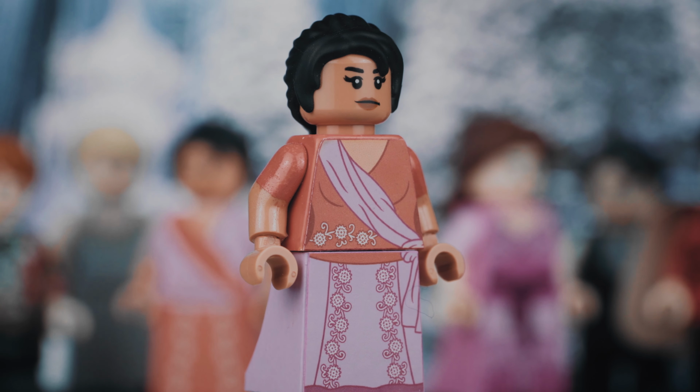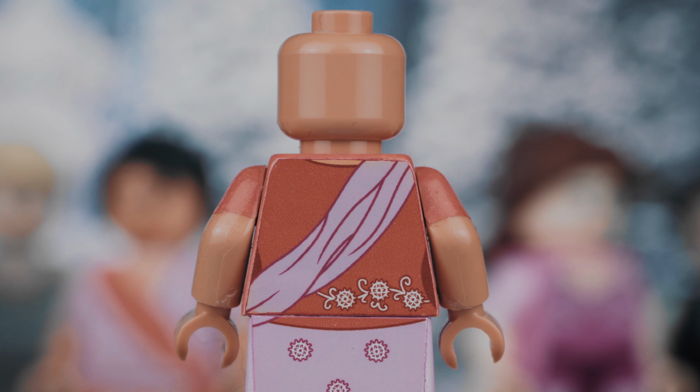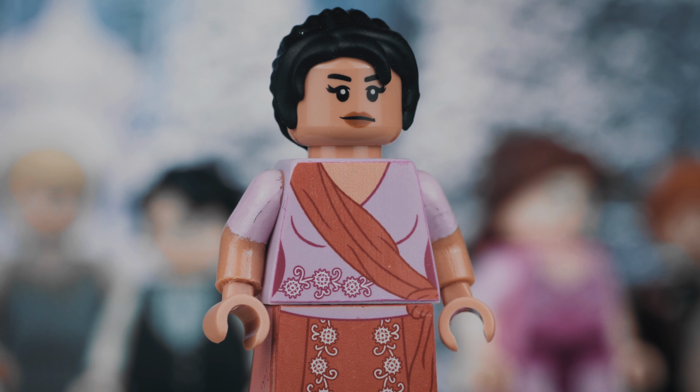I also had to paint the sleeves on the arms. For Pavati in particular, I had to paint the torso as well because the orange Posca pen I used for the arms didn't really match the official Lego orange. Fortunately, this wasn't necessary for Padma because the pink Posca pen that I have fits really well with the Lego pink, so I didn't have to do it there.